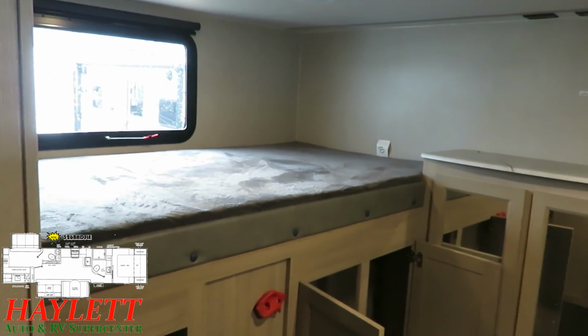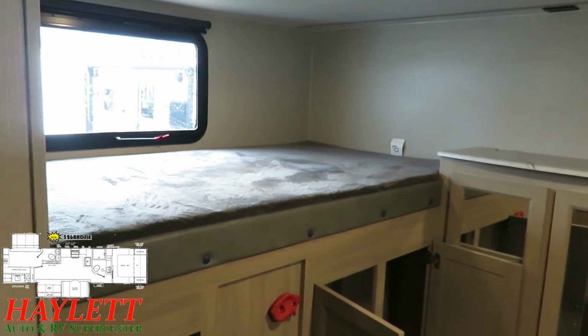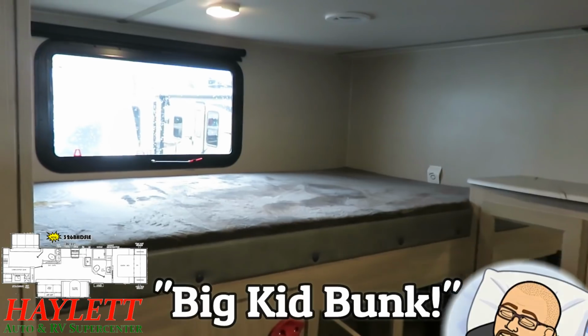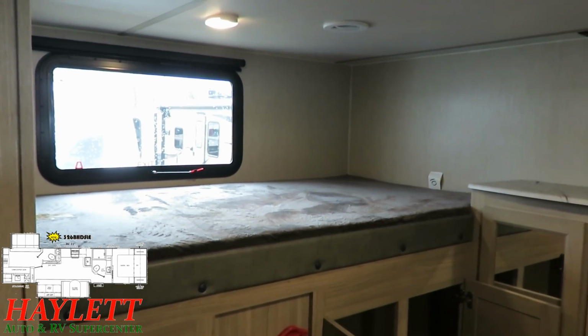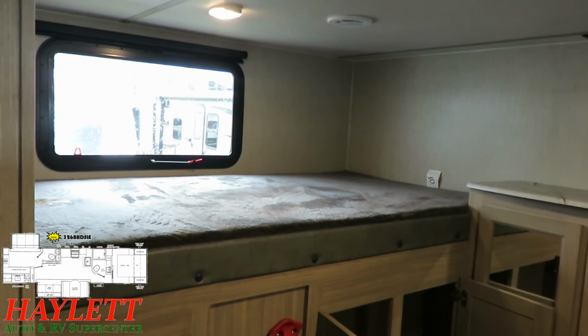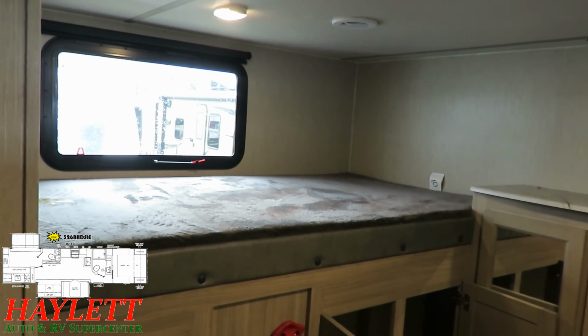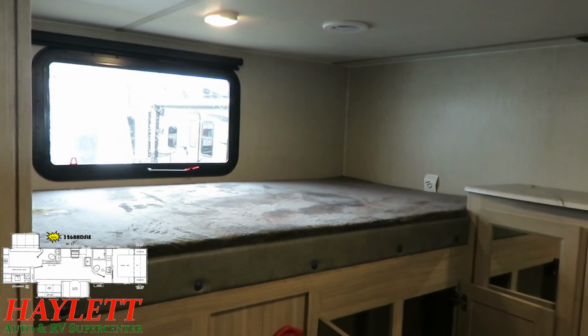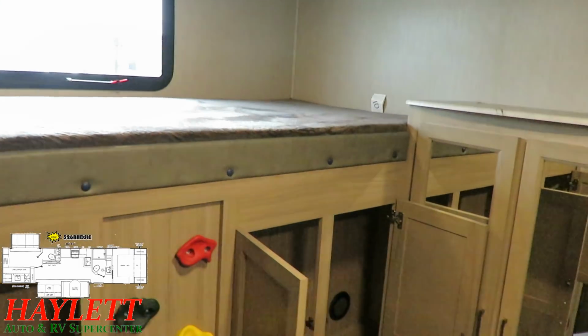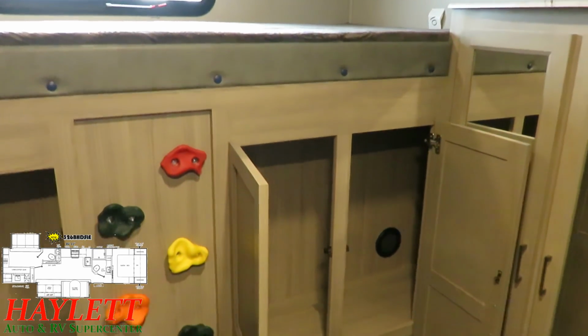Before we check that storage out though, I want to point out what I call the 50% larger big kid bunk. It's a normal 74-inch length, but it's about 50% wider. And where that's nice for the bigger kids, one, they just take up more room, but two, they can lay crosswise, or if they lay on their side, which most of us are side sleepers, they'll have more than enough room here.